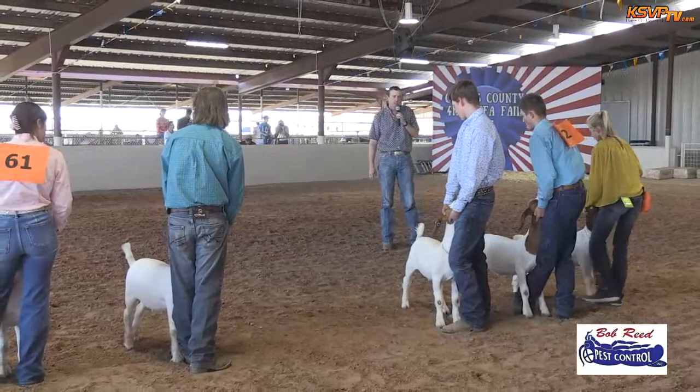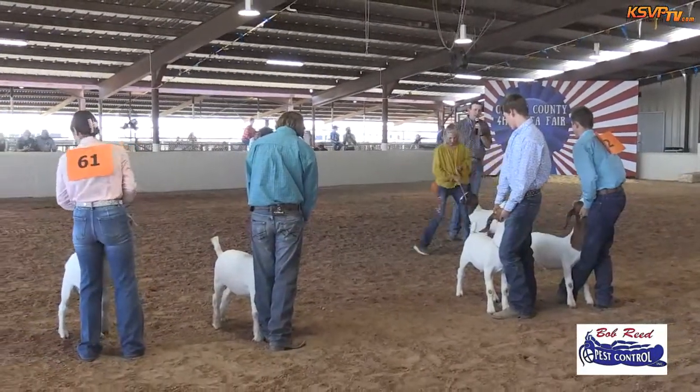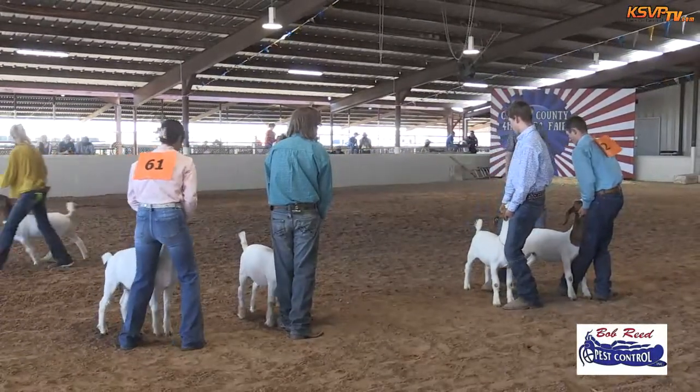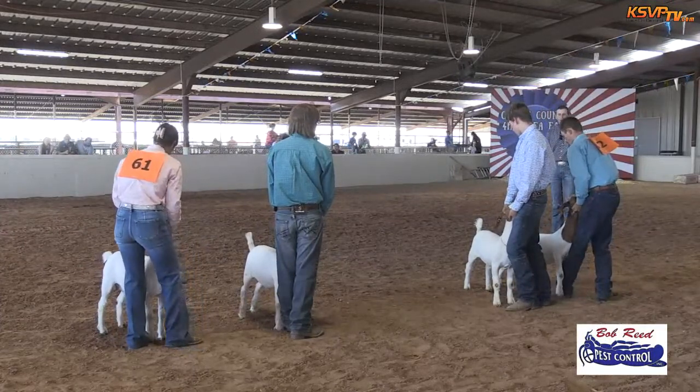Young man in the turquoise there has a goat that I think handles his feet and legs really well as he goes, nice and wide on both ends of his skeleton. One that for me probably gives up too much rack shape as compared to those that beat him in class today. Wants to get up on his top a little bit when we get him on the drive.